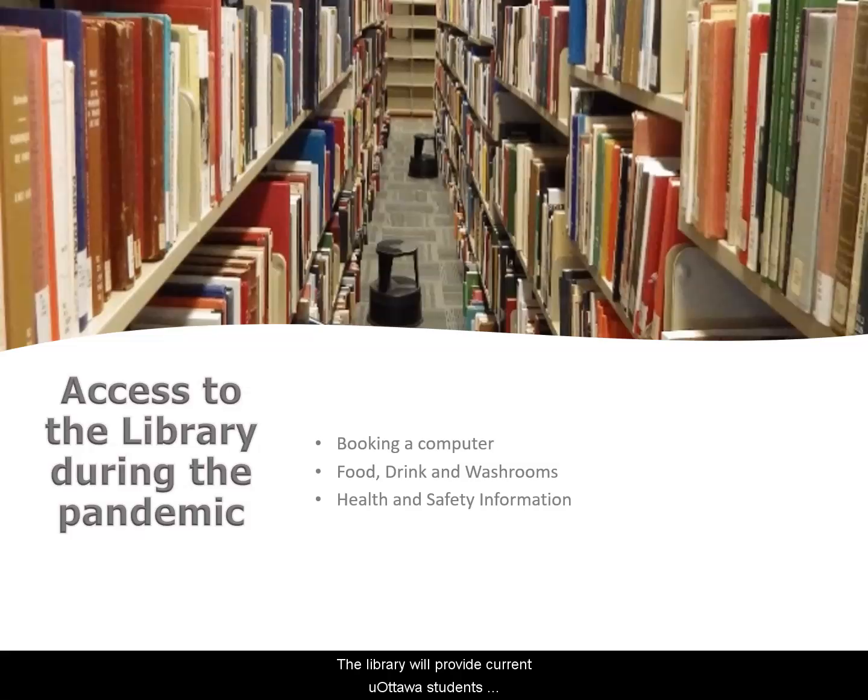The library will provide current U Ottawa students, faculty, and staff with access to 24 individual study carrels and one workstation with a microform reader scanner on the first floor of the Morset Library. You will be required to reserve your space in advance using an online booking system and present a booking confirmation email to a library employee. Student spaces can be reserved for up to 3 hours from 9 a.m.